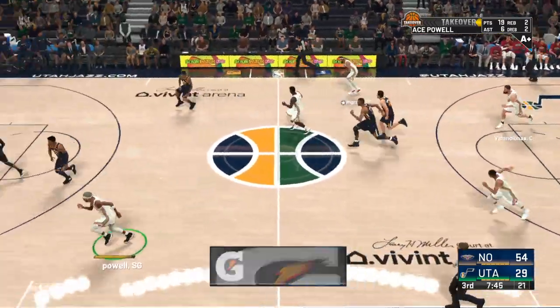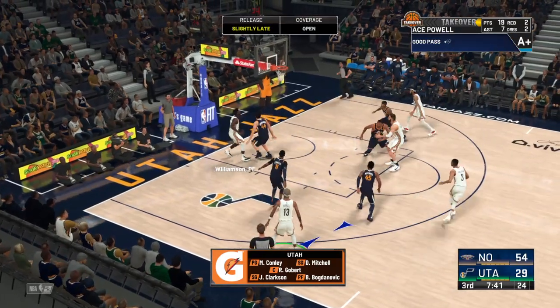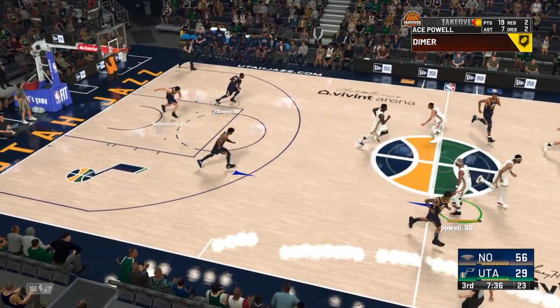Conley is the point with Mitchell as the 2 guard. Bogdanovich out there with Clarkson. And it's Gobert in at the pivot spot, manning the middle. That's the group starting the second half for Quin Snyder.